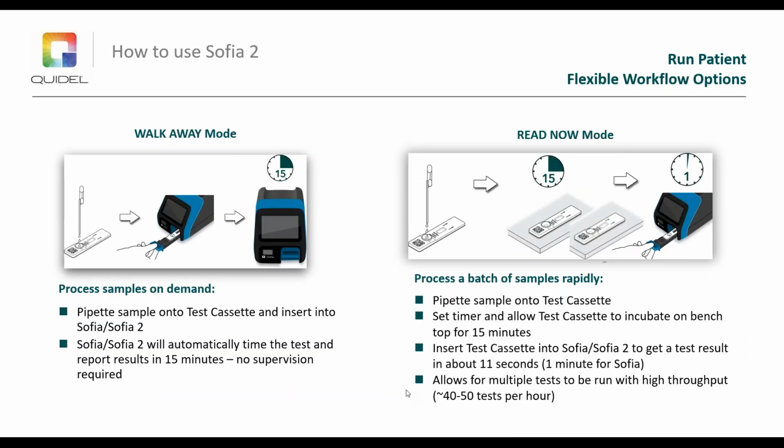All right. In walk away mode, what that means is that as you put the sample into the cassette, the sample is now going to migrate across this nitrocellulose pad. And what's happening is the antigen is coming in, and there are antibodies on this pad that are connected to that antigen, they're specific to that antigen, and they're going to bind together. When they bind together, the instrument is taking a reading because they're labeled with a material that fluoresces inside of the instrument. So this process, this chemical reaction, takes 15 minutes to happen.